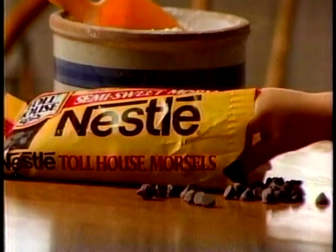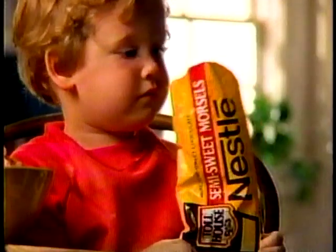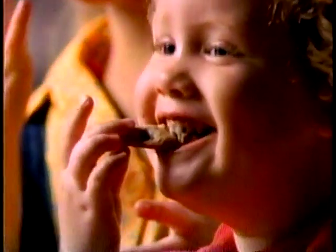Please don't eat all the morsels. Please don't eat them all. Because if you eat all the morsels, your cookies will be bald. It's Nestle's morsels that make the cookies taste so great.